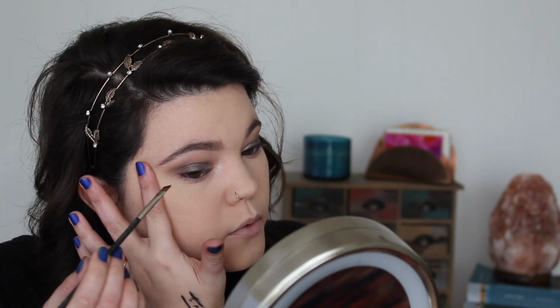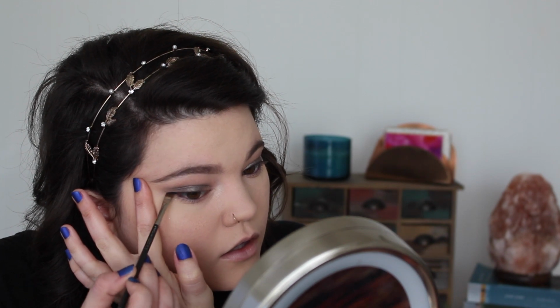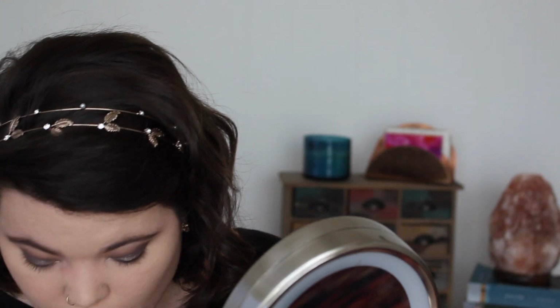Now I'm going to take this color and do it. I'm just pulling a little bit because I want to create just a little bit of a fake wing, or a wing with this. And this will just give us a nice smoky wing without being too intense. Voila. Just like that. When I move, you move.